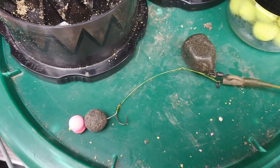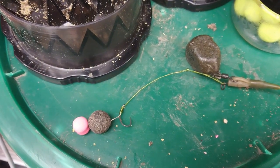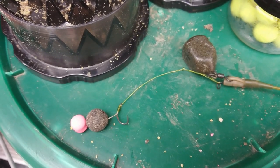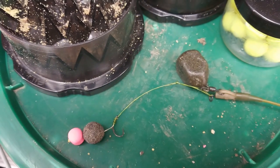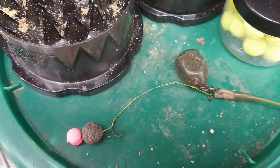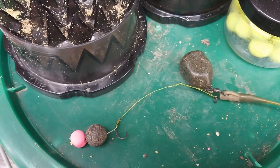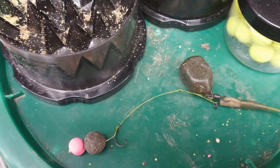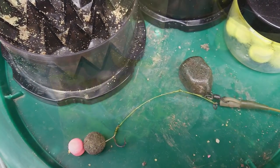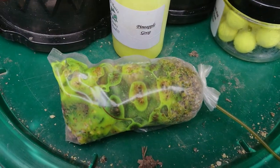The smaller hookers I can get away with, and this one's got a blackjack tipped with a fluoro pink dumbbell. One that's out into the lake already is on a tiger nut and banoffee bottom bait, and they're in solid bags with tiger nut and banoffee and blackjack crushed with some pineapple goop. Okay, that's what I'm firing out.